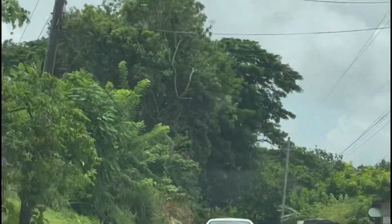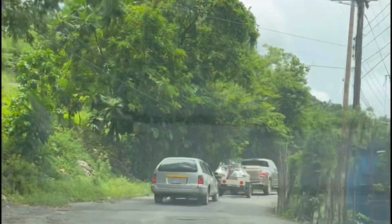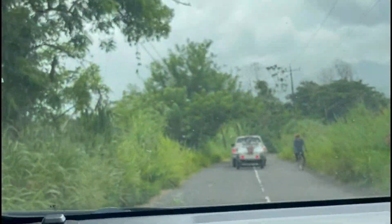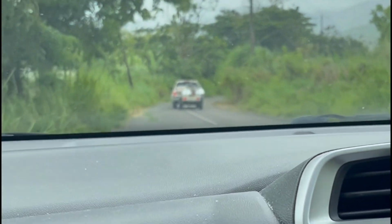There are times when the roads are so bad, and there are times when you get a good road to drive on. So that won't deter us. We are on our way, okay?